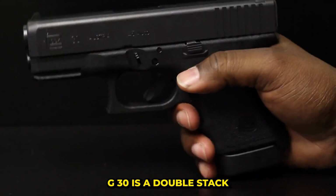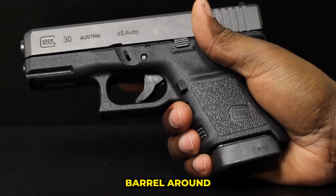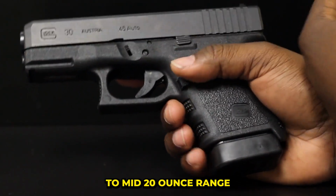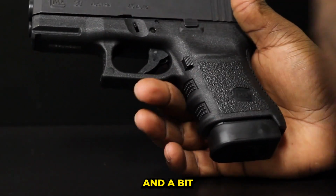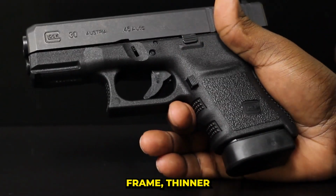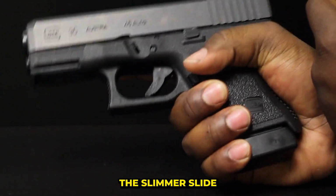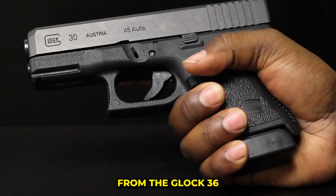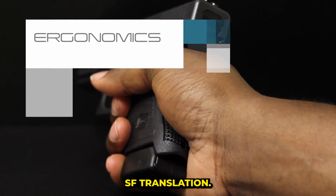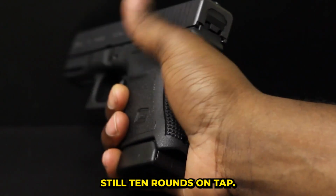The standard G30 is a double-stack .45 with a 3.78-inch barrel, around 7 inches overall, and an unloaded weight in the low to mid 20-ounce range for the 30S and a bit more for the regular 30. The SF stands for short frame, thinner front to back on the grip, and the 30S combines the slimmer slide from the Glock 36 with the double-stack frame of the 30SF. Translation: easier to carry, easier to conceal, still 10 rounds on tap.